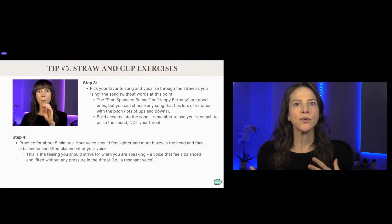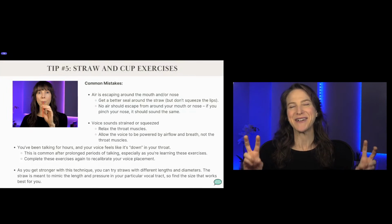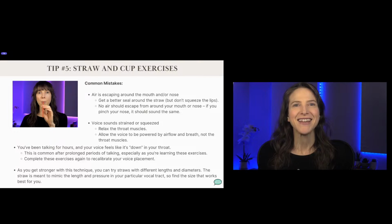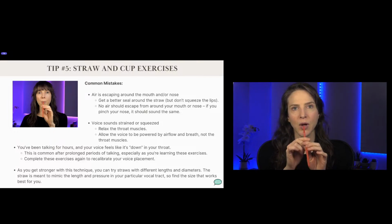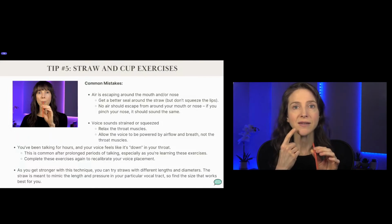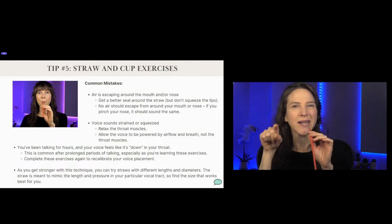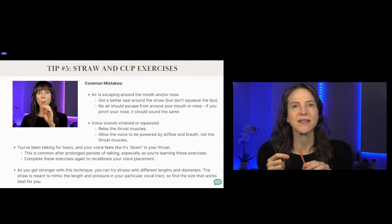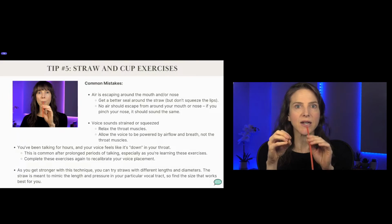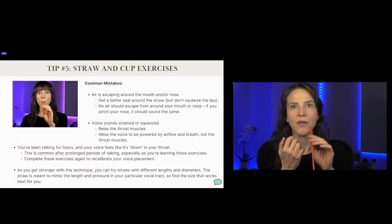So as you practice this, here are some common mistakes that you might find. If you feel that air is escaping around the mouth and or nose, okay, maybe you just don't have a good seal around the straw. So you want a good seal around the straw with your mouth. You don't want the mouth to be tight, but you don't want any air to escape out the sides. So the lips are making good contact, but they're not super tight. They're loose, and you can even feel a buzz, like a vibration around the lips.